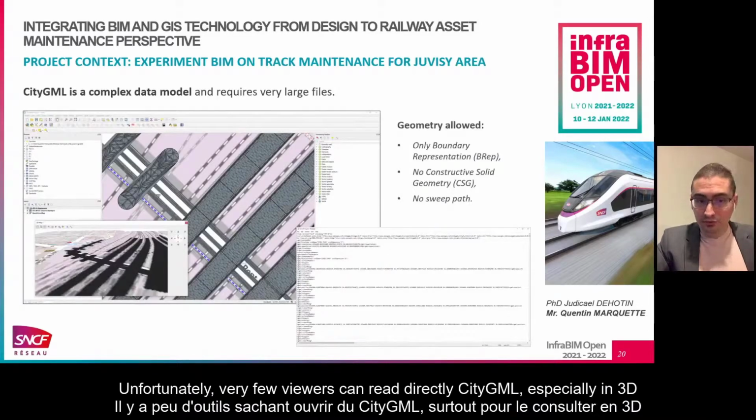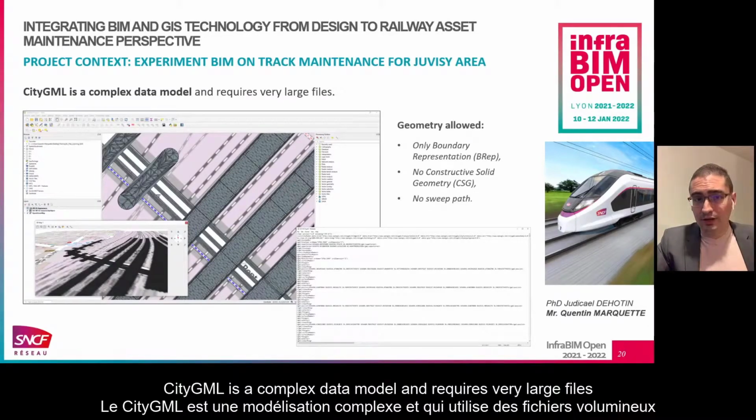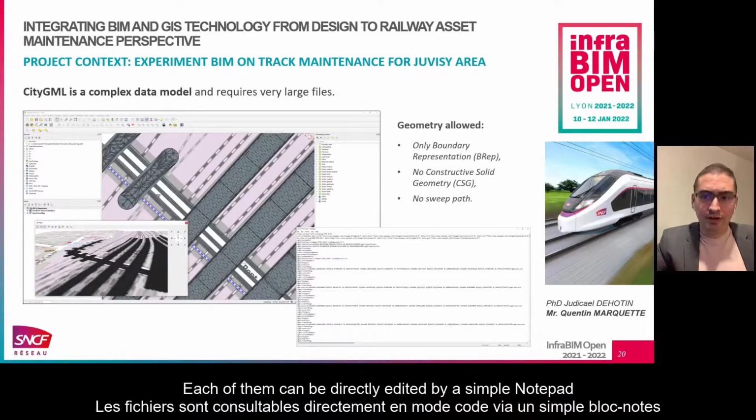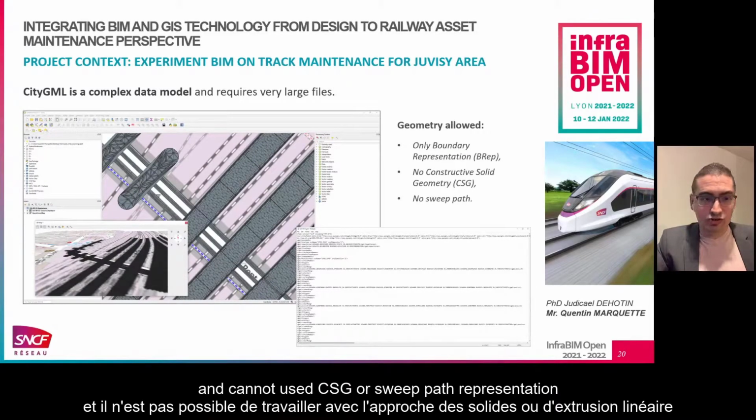Unfortunately, very few viewers can read CityGML directly, especially in 3D. Some of them can only open it in 2D, such as QGIS. CityGML is a complex data model and requires very large files. Each of them can be directly edited in a simple notepad. About geometry, CityGML uses only boundary representation, named BREP, and cannot use CSG or sweep path representation.